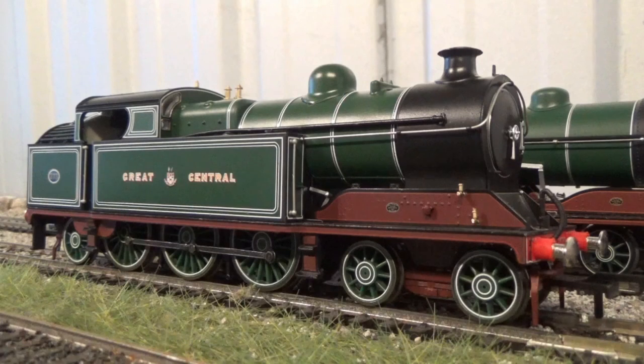So it's nice to see a tank engine with a 4-6-2 wheel arrangement ready to run on the market, which is something that we've not had until now. Not in ready to run form anyway.